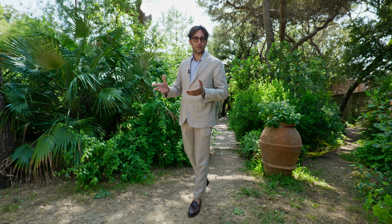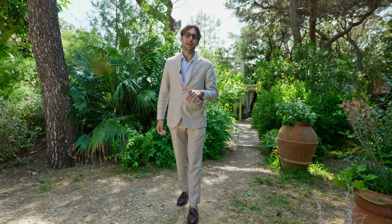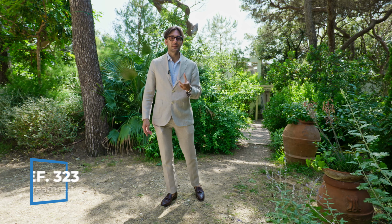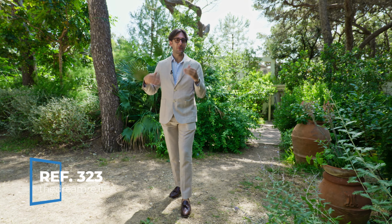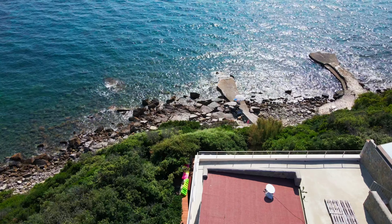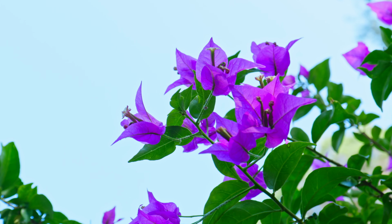The entire property has a lot of 2,000 square meters of land. The main villa is 560 square meters, plus we have two dependences of a total amount of 90 square meters. This is a large property with incredible sea view and perspective of the sea in every angle. It is number 323 on our website, and you can check all the details.